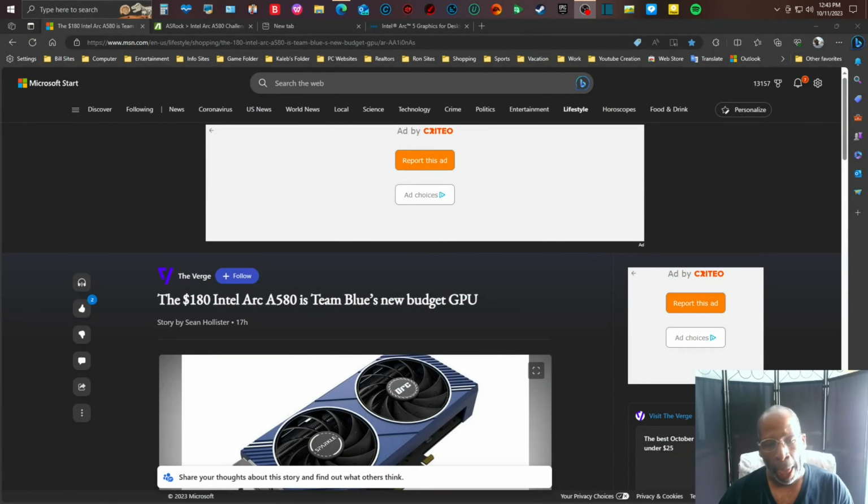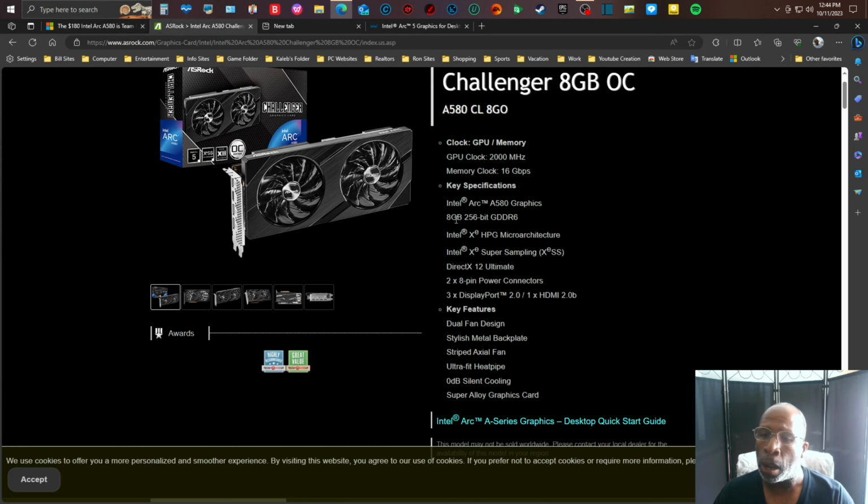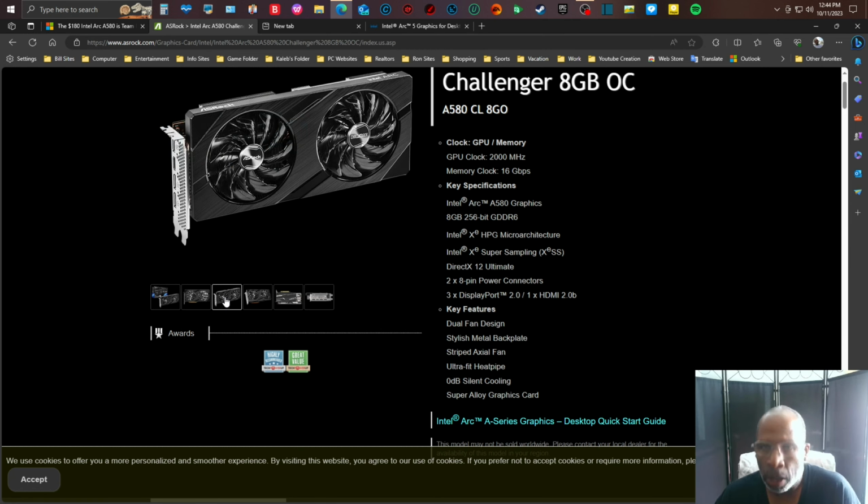Alrighty, The Verge has announced that the Intel ARC A580 is under $180. Yes, under $200, it's going for $179.99 in retail stores. Now, the only two variants of this GPU are one from ASRock and one from Sparkle. As you see in the picture right here, you've got the Sparkle ORC dual fan, dual slot GPU, as well as the ASRock Challenger 8GB overclocked GPU. Dual fans, dual slots. It is a pretty decent GPU. It has an 8-pin, dual slot, which you cannot go wrong with.